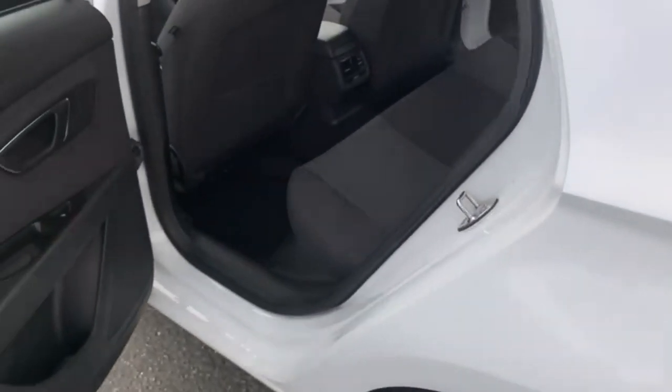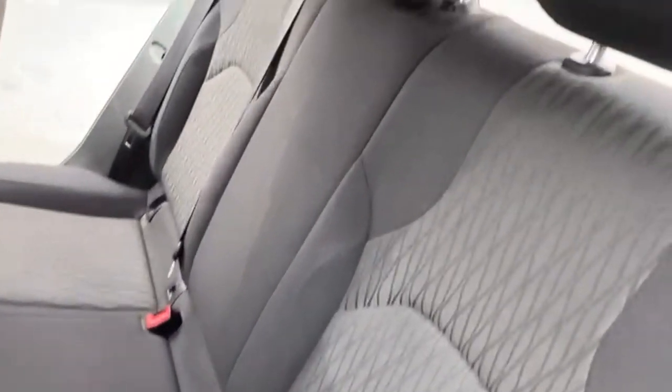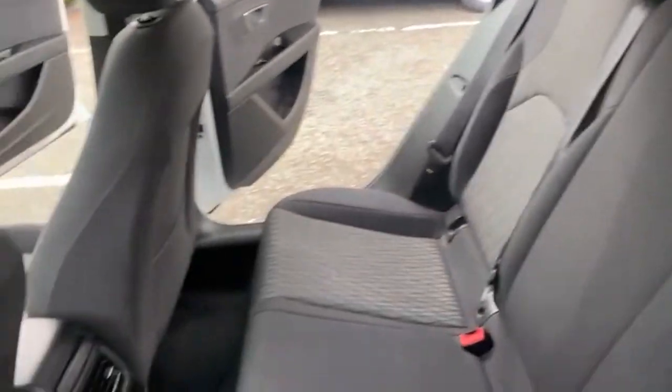Coming around to the other side, again, just show you the condition of the seats. I'll just pan over seats from this side so you can see.